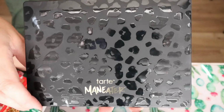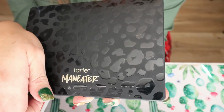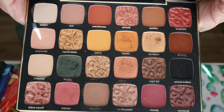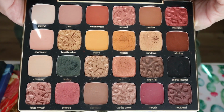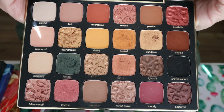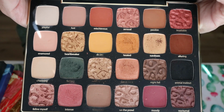I own one Tarte palette. Tarte, not my favorite for eyeshadow, but this Maneater palette, this came out just a few months ago. This palette I love. I actually took this palette to Hawaii, and I love it. It is neutral, neutral, neutral, but there are so many textures and twists to this palette. If Tarte puts out more palettes to the quality of this one, I'll be adding more to my collection.